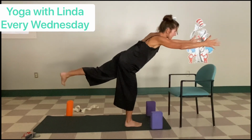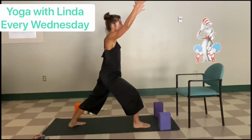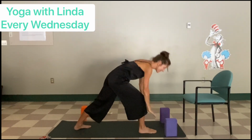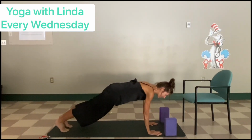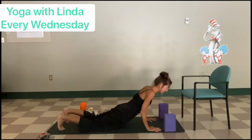Go back nice and slow. So use that power, that balance in your body. Reach up, hands pull to your heart. Go back into plank. Then slowly lower it down. Scoop it up. Go back. Just nice and easy.